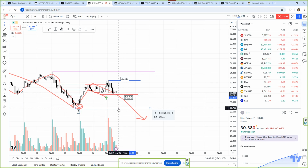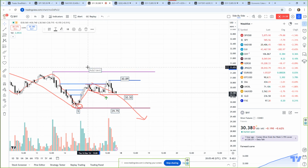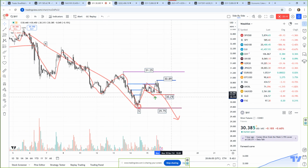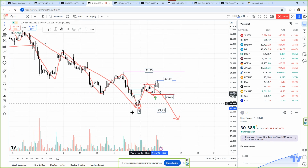Lowest level, 29.75, would be our major breakdown level. And this upper level here, 31.25 roughly, would indicate that we are breaking to the upside. We are breaking that unique low or unique high to the upside. So these are the levels we want to watch. This is where we're trailing within this range. We are consolidating. A breakdown below this level would indicate that we are moving back to the downside.